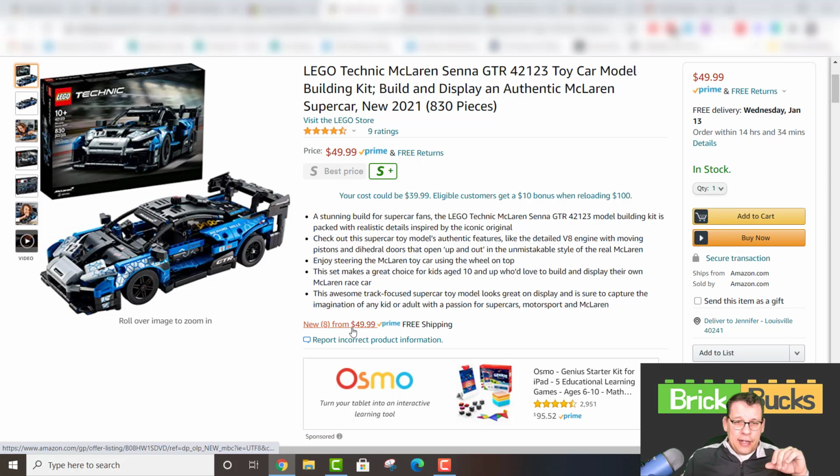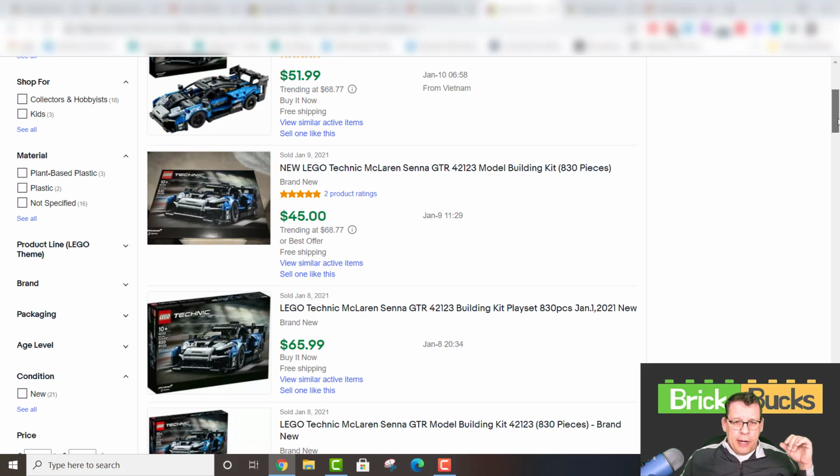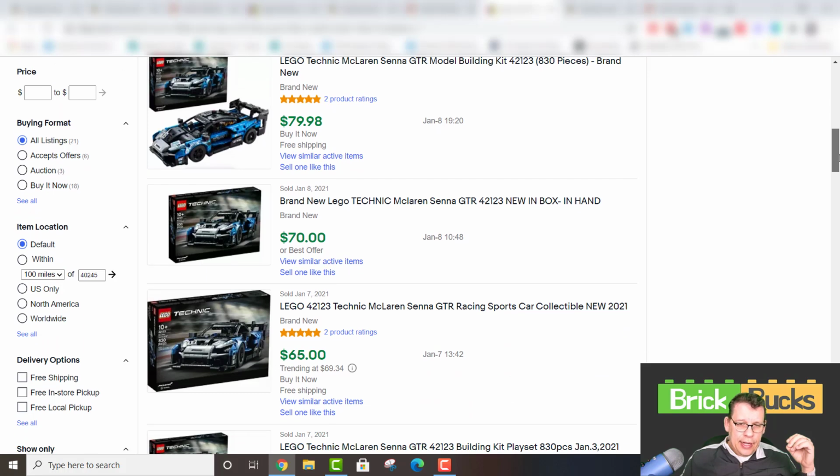There's only 8 sellers right now for $49.99. So there's nothing really to write home about this, other than it's a great car. And just like the car I just reviewed, you want to wait 18 months before you start going into it. Now when you go to eBay, you can see that there is a little bit of price action. You can see it as high as, looks like almost $80. There's some 70. Looks like it's trending at 69 and change. So nothing really to write home about. But the good news is that it was having at least a little bit of price action before it was released. I like both cars.